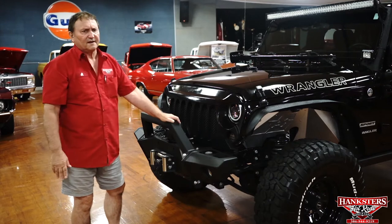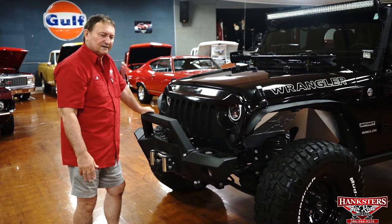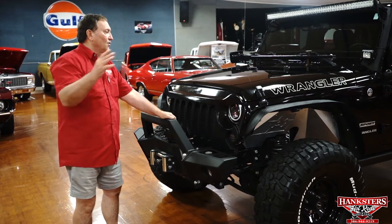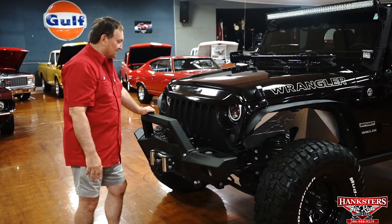This thing was owned by an elderly gentleman. He and his wife had this as a vehicle down here in Daytona. And they just recently traded it to us on a Camaro convertible. So we have it now at Hankster's, so I'm going to try to sell it to you here.